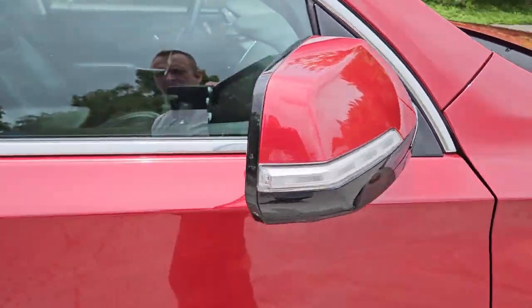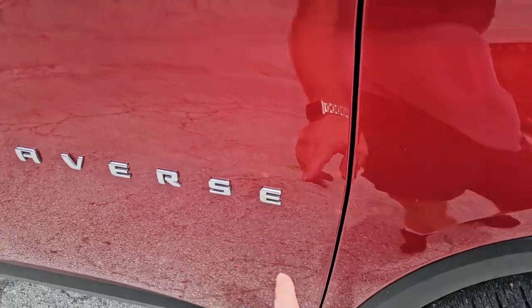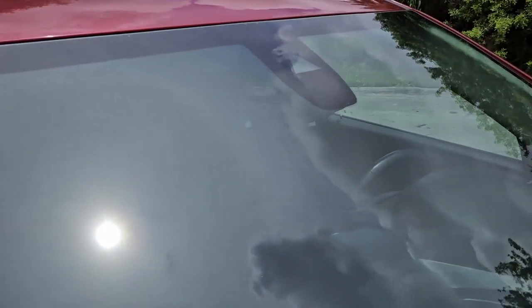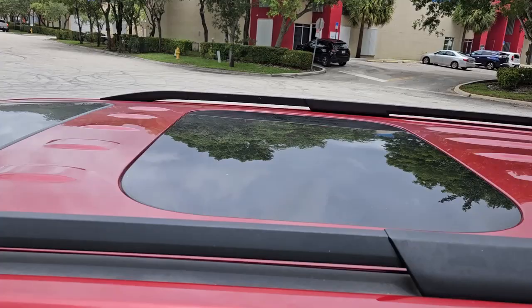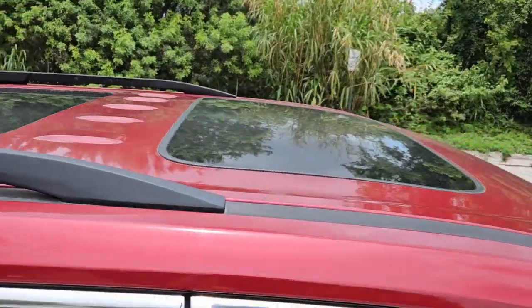Passenger mirror looks amazing. Really nice shape. Doors in great shape. Very nice. It's got a couple touch-ups here that were done. Front fender on the passenger side, beautiful condition. Looks really nice. Glass is in beautiful shape. Looks super clean. Don't see any marks or anything on it to show. Let's take a close look on this side. Don't see anything on the glass. Really nice shape. Roof on the top looks good. As you can see there, it has the two glasses on top. Really nice. Beautiful condition. Okay, that's pretty much it.